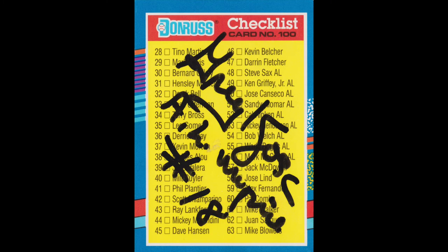He was actually the first base umpire for Len Barker's perfect game, and was also an official for Mike Witt's perfect game. So there you go. So thank you, Greg. Really appreciate that, signing this checklist card, because even the checklists need to get signed.